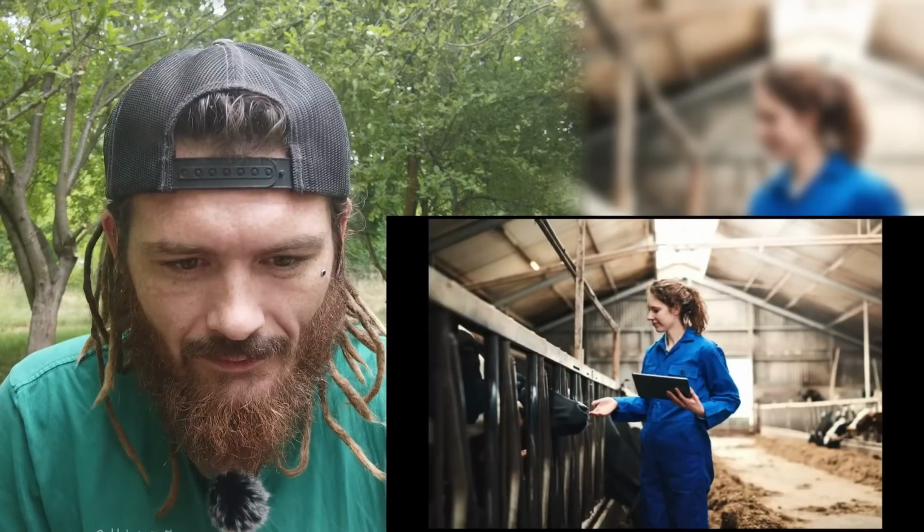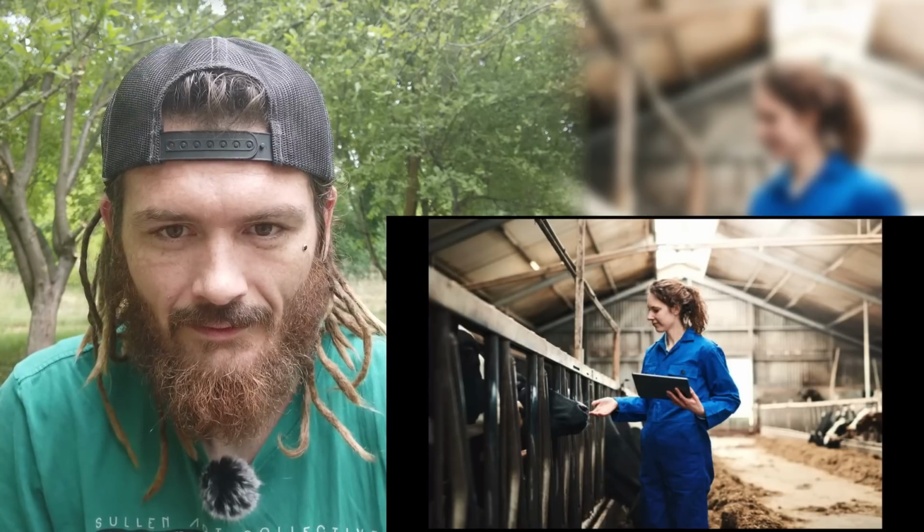The main lesson that we can learn from the Dutch is that sustainable agriculture is possible and profitable. By using technology, innovation, and efficiency, we can produce more food with less resources and impact on the environment. We can also improve the quality and safety of our food and reduce food waste. But we can't do it alone.